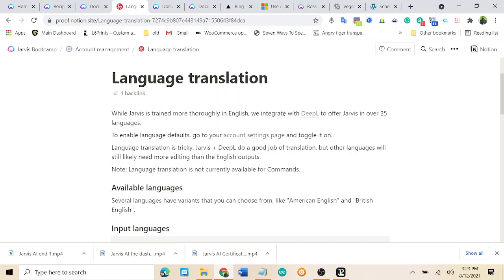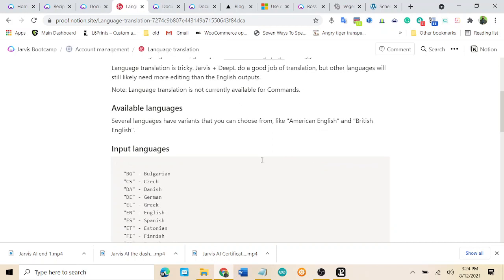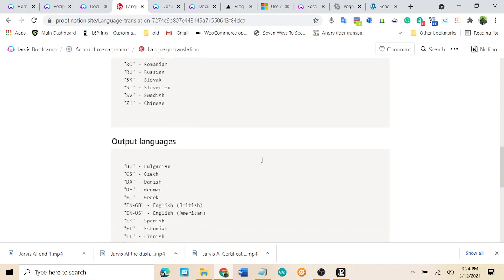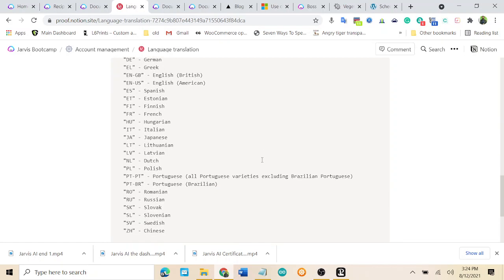While Jarvis is trained more thoroughly in English, we integrate with DeepL to offer Jarvis in over 25 languages. AI with languages is unique. It's not just dictionary swapping words for English, Spanish, or British English. It knows ways to do things to make it sound proper. To enable language defaults, go to your account settings page and toggle it on. Language translation is tricky. Jarvis plus DeepL do a good job of translation, but other languages will still likely need more editing than the English outputs. Language translation is not currently available for commands. Available languages: we can write in Czech, Bulgarian, Danish, German, Greek, English, all these different languages. So output languages, is this.